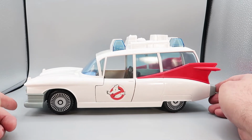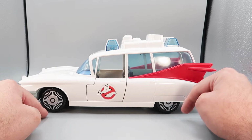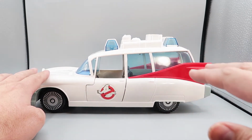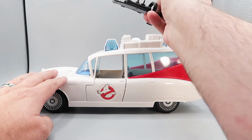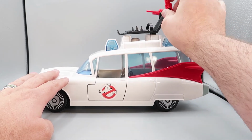From the top of the bumper here to the back of the red fin here, you're measuring at about 13.5 inches long. Coming from the bottom of the tire to the top of right here, this is the highest point in the roof detail. That measures to about 6 inches. And if you throw on your gunner seat here, you'll add an additional 2 inches from the top of the gun. I mean, unless you do it like that, that's crazy.